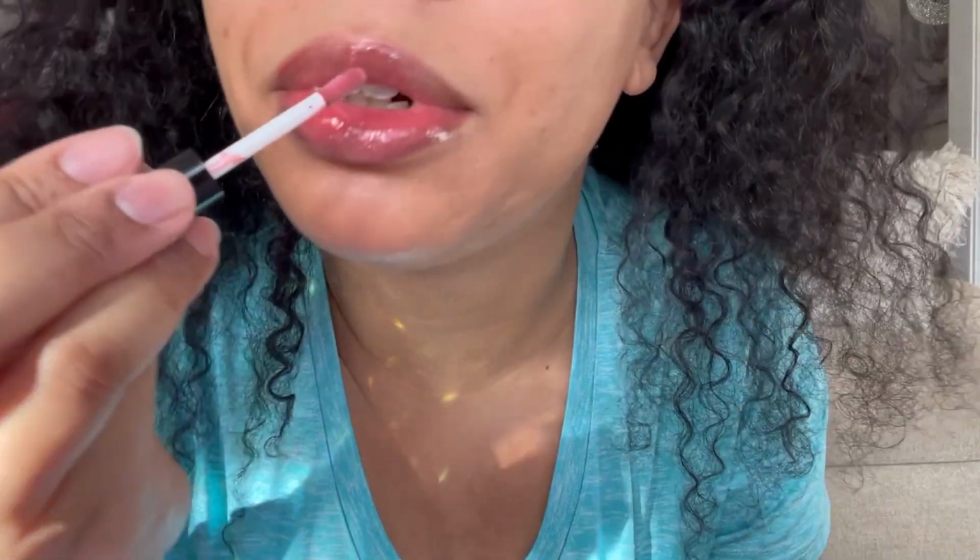Very cute and little. Just a little lippy. Let's see if it adds any color. Not really seeing any color. You gotta get a lot of it on there to get some color on your lips. It's not the most pigmented. It feels good. I mean, it's just a cute little lip gloss. I'll probably just put it in my purse as a refresher lip gloss.